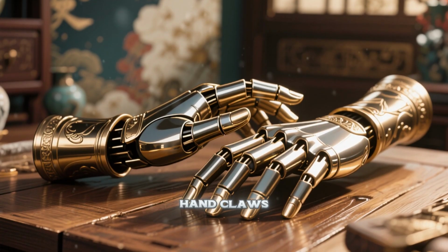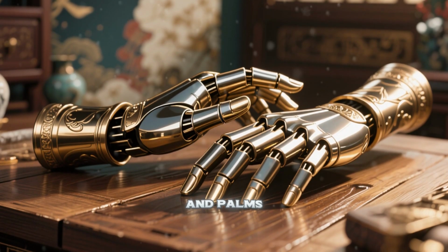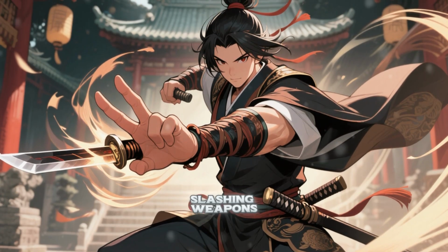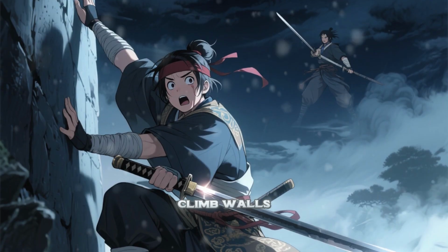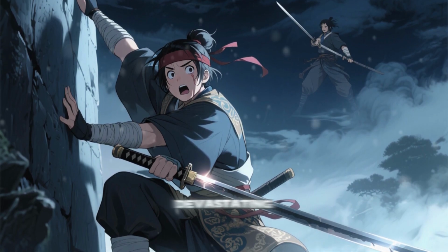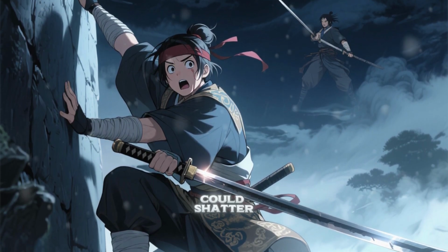Tekko were hand claws, worn over the knuckles and palms. They looked like innocent metal bands but transformed hands into slashing weapons. Ninjas could climb walls more easily with them, block sword strikes, and deliver devastating punches that could shatter bones.